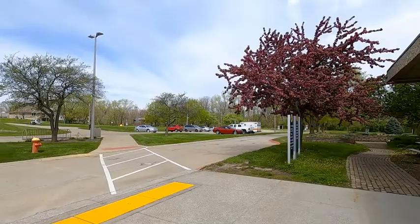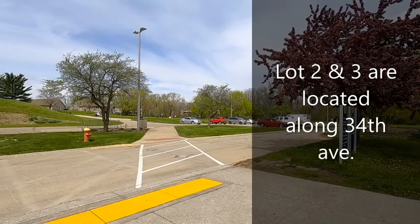This is another parking lot for students to go ahead and park in. So if you have more classes that are going to be over here in buildings 3 and 4, this might be a better option so that way you're not running across campus.